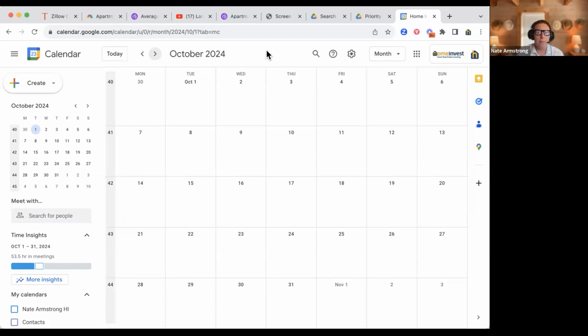Now, I want to focus on the move-out side for a second. On the move-out side, think about this. I want you to ask yourself the question, wherever you are right now, what day of the week do most C-class tenants move out on? C-class defines like working class, middle-income type properties. What day of the week do most people move on? I'm going to pick Wednesday, Nate. Is Wednesday the right answer?